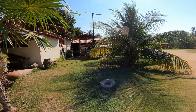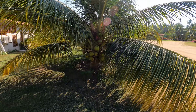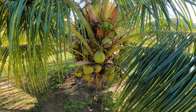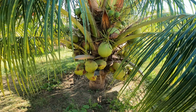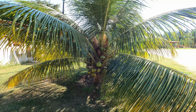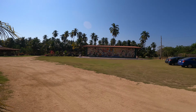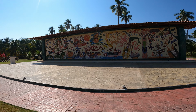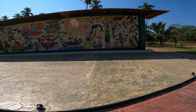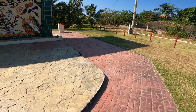Coacoyul is not a very well-known town in comparison to Ixtapa and Zihuatanejo. However, if you like the country life, this is where you want to be. It's still a little bit far away from everything, and it's very affordable, as I said before, yet close enough to everything else so you can enjoy the proximity of all the beaches. Plus, don't forget, there's too many beaches here in Ixtapa, Zihuatanejo, and all the places in the surrounding areas.